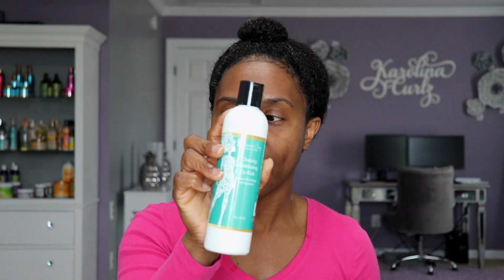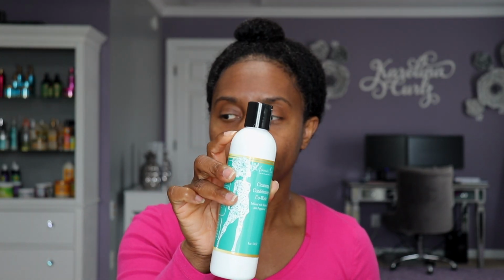I have already co-washed my hair using the Cleansing Conditioning Co-Wash by Henna Sooq, and this is what that looks like. I really do like this co-wash because it is very moisturizing and it gives you that tingling feeling.